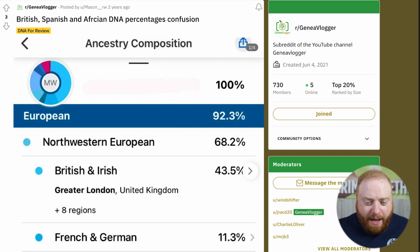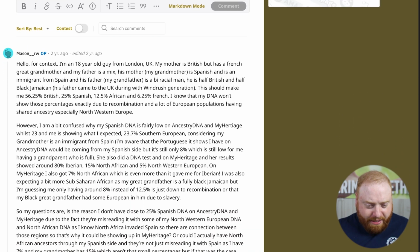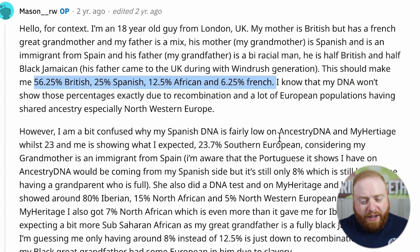Let's jump into it. British, Spanish, and African DNA percentages confusion. So the OP posted here for the comments. Just to give a TLDR, because I imagine this is too much to go through, the OP is expecting that they would have 56.25% British, 25% Spanish, 12.5% African, and 6.25% French. They break it down for each side, but that stuff really doesn't matter that much.